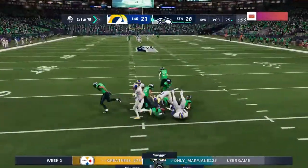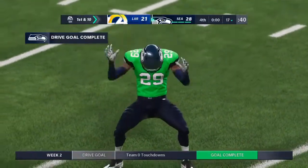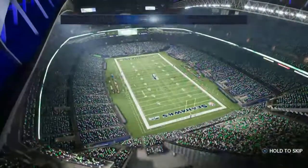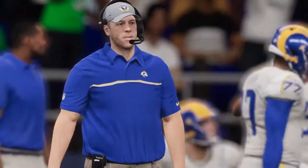And, a crusher there as it's intercepted. Picked up by DJ Reed. And that is going to seal this victory as time runs out. Tonight's final score. Well, we were on hand for a fun and entertaining game here. Coming down really to that last play.